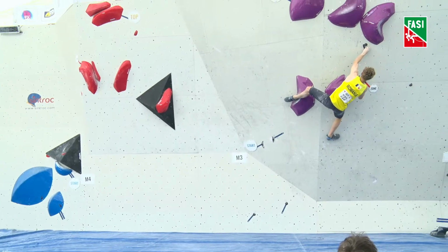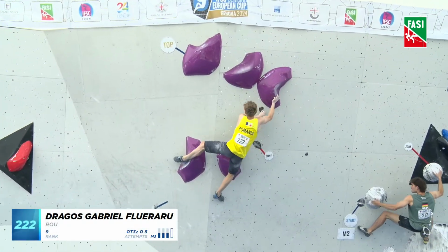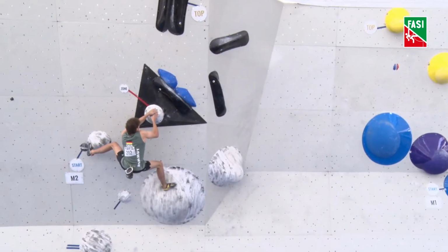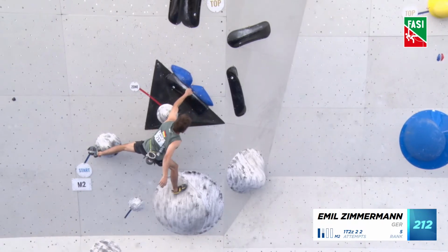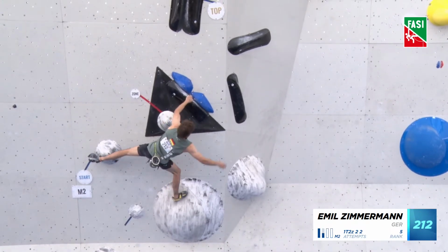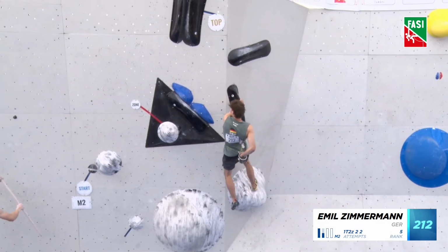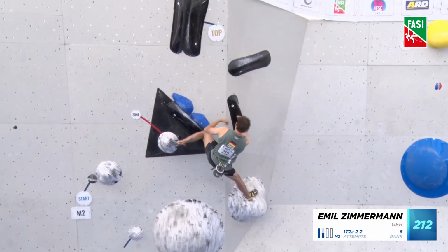Now we have this Romanian athlete on men's 3. Now he's trying that cross-through method. I'm not a fan of that. I just don't think that can work. That volume is so poor in that direction. It seems like it's only there to oppose the finish of the boulder. You know, trying to pull down on that is poor. Emil making this boulder number 2 look very easy so far.